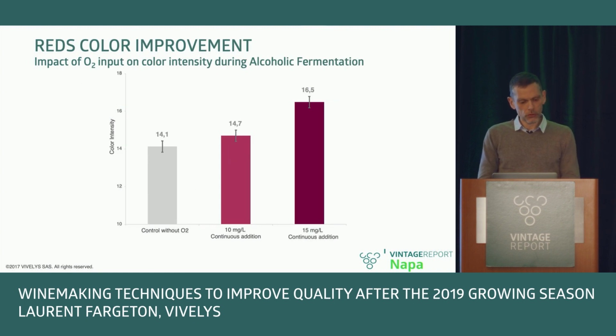Then if we take a look at the other part of oxygen contribution, here, for example, is a representation of the changes that oxygen can bring to the wine, in particular color intensity. Here we have a comparison between two different oxygen modalities and a control during alcoholic fermentation. What we found is that, to be effective as well, we need to add at least 10 to 15 milligrams per liter between 50% and 85% of alcoholic fermentation. When it's done like this, you can get something very significant in terms of color intensity.